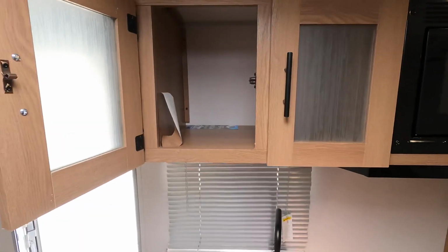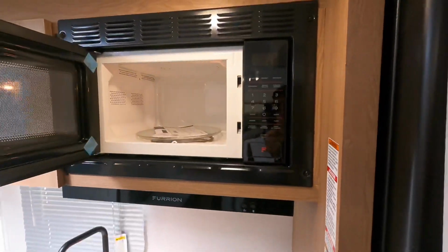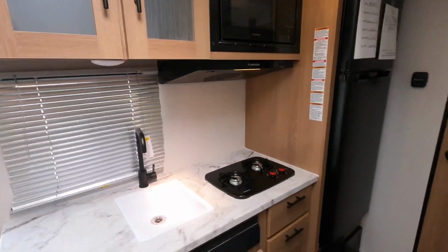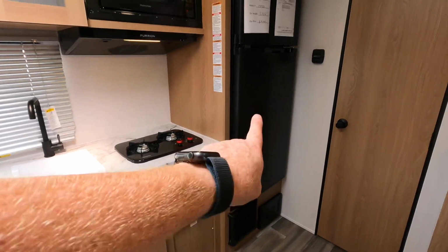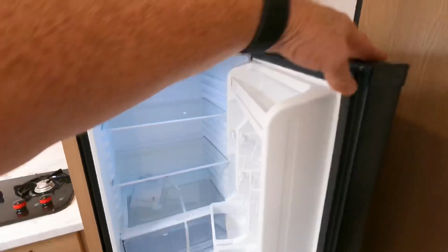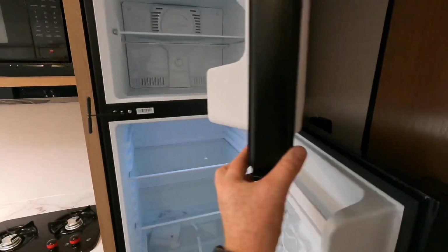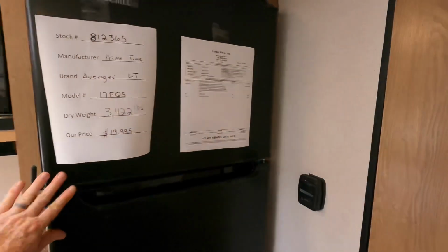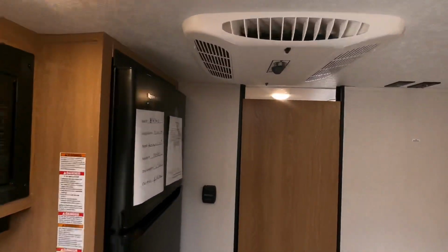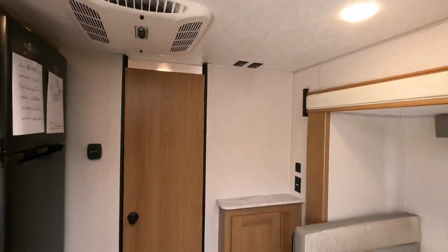Glass accent on this coach here. Standard size Furrion microwave with a high-rise hood vent. Furrion is the brand. 12-volt refrigerator. So this does work off the vehicle power while going down the road. 10 cubic foot, all electric refrigerator. And right now this is a good time to give you a good sound quality test for this 13.5 air conditioner. I know GoPro does not provide the best of sound quality, but I hope it gives you somewhat of a general idea.